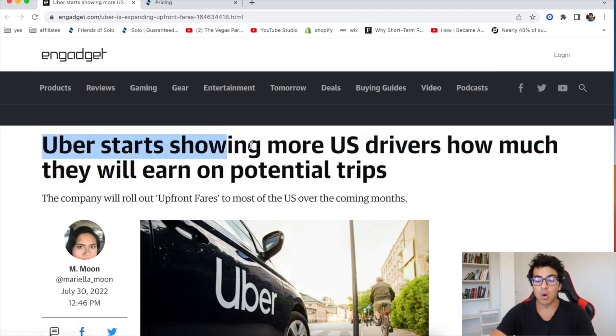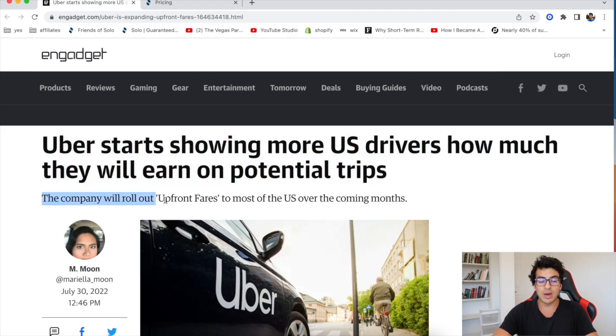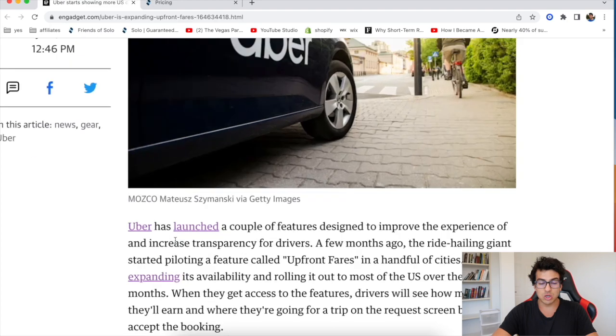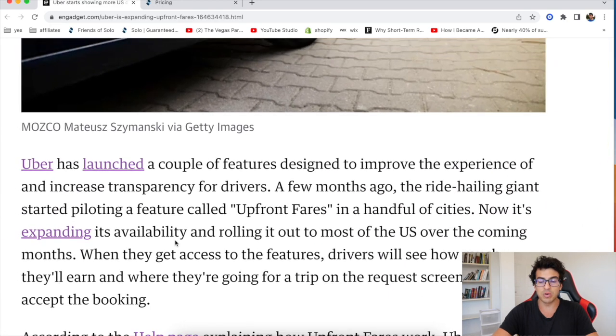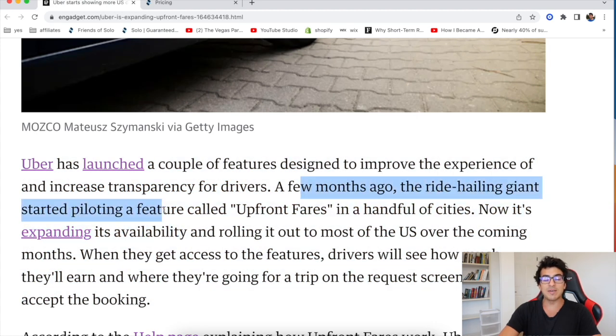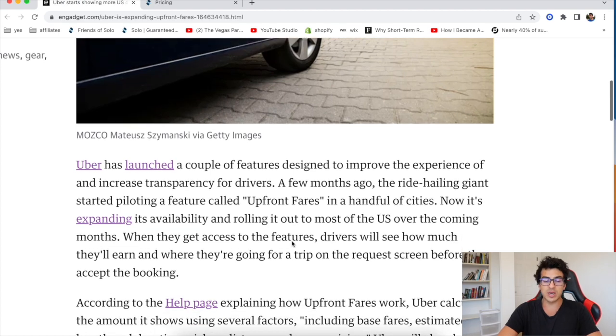Uber starts showing more US drivers how much they will earn on potential trips. The company will roll out upfront fares to most of the US over the coming months. Uber has launched a couple of features designed to improve the experience and increase transparency for drivers. A few months ago, the ride-hailing giant started piloting a feature called upfront fares in a handful of cities. Now it's expanding its availability and rolling it out to most of the US over the coming months.